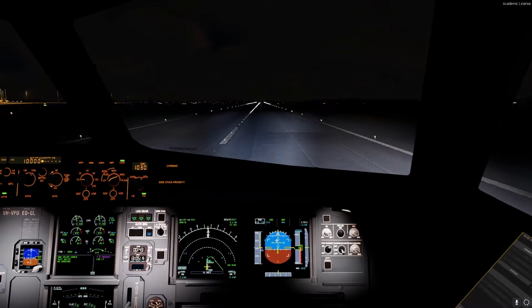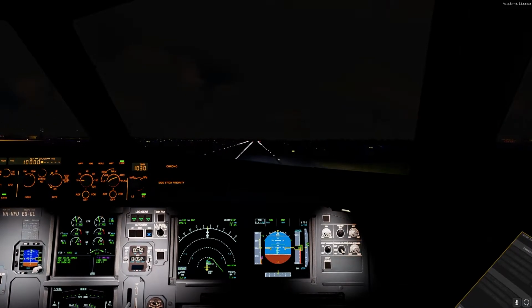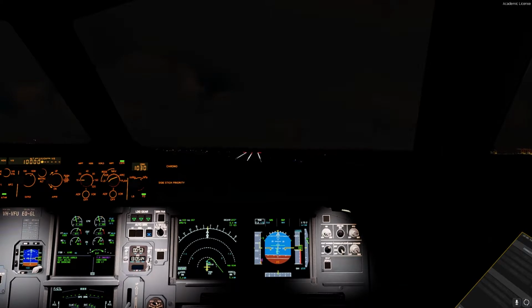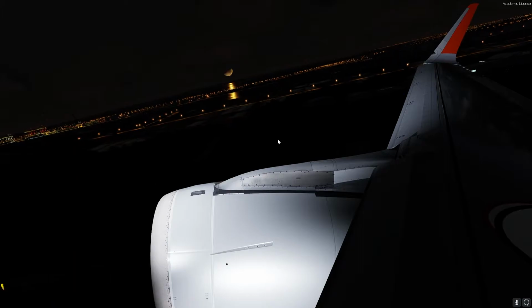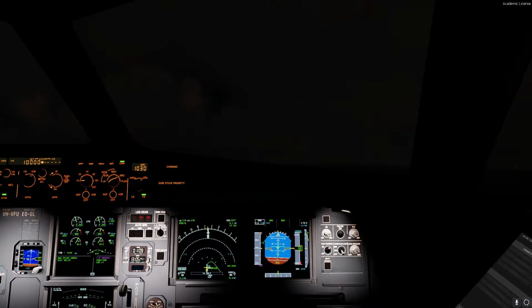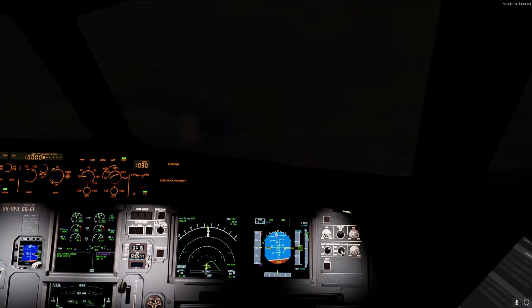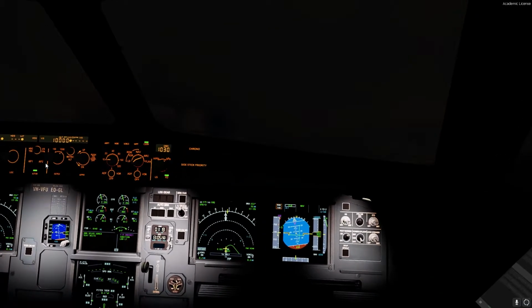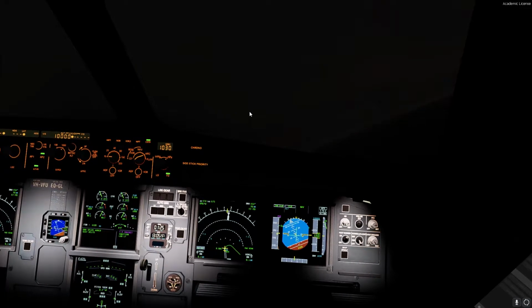V1 rotate. That is a good climb, so we'll have gear come up. And we've got to start thinking about this right hand turn. So thrust climb. And then we'll put the autopilot in. There we go. And then we can admire some of the views hopefully we can get.